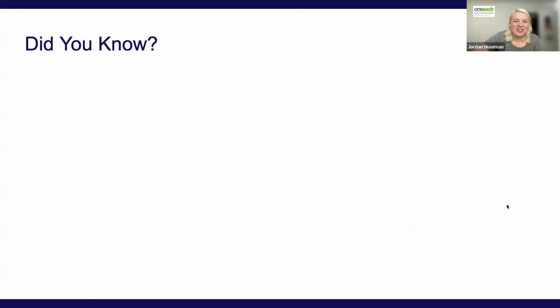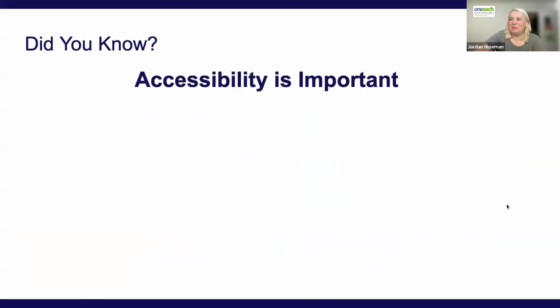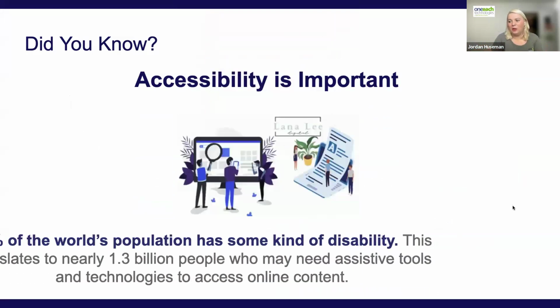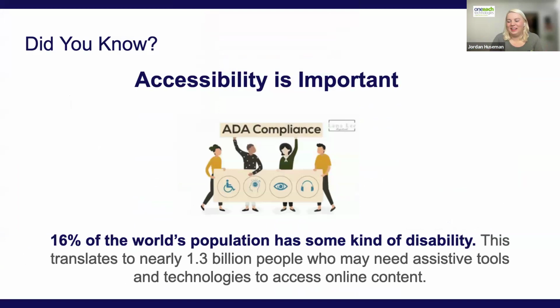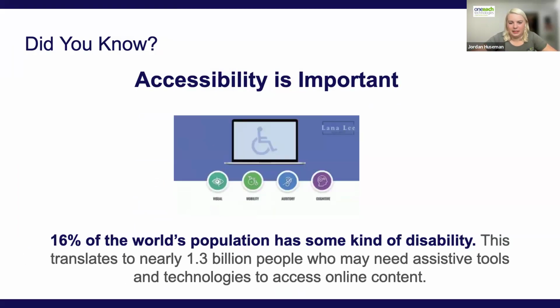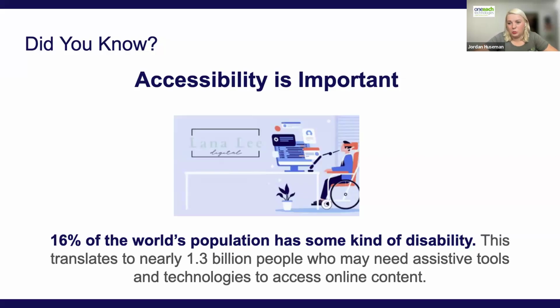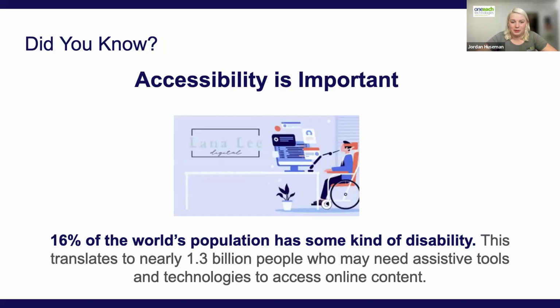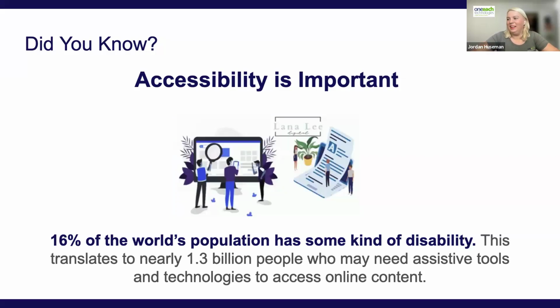And the last did you know that I have, this one is about accessibility. Accessibility is something that we're seeing being a trend for websites. Everyone wants to make sure their websites are accessible for all users to come. And our last statistic was that 16% of the world's population has some kind of disability where they would benefit from an accessibility tool on your website, which is still about 1 billion people, which is a ton of people.